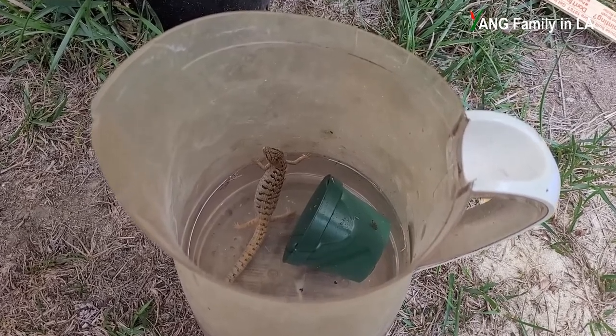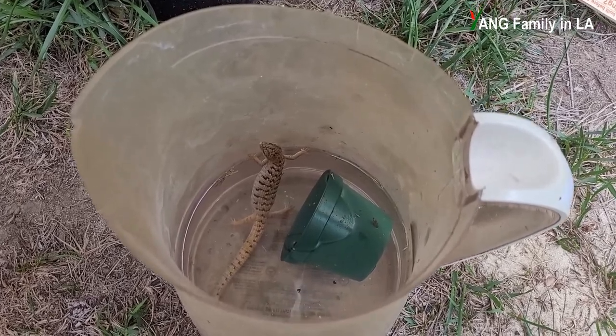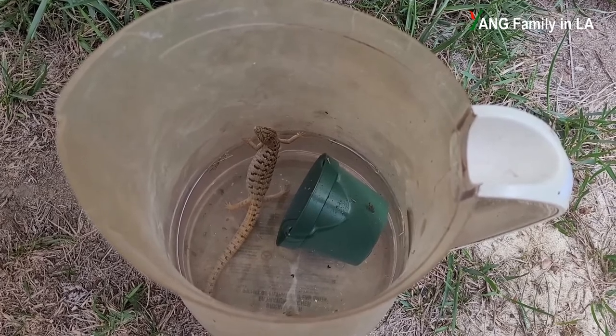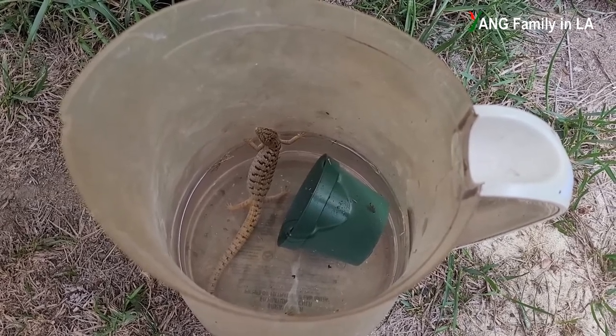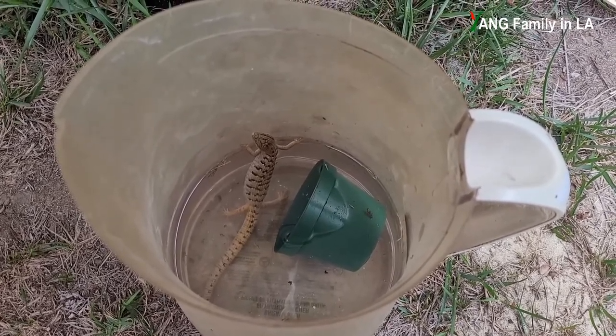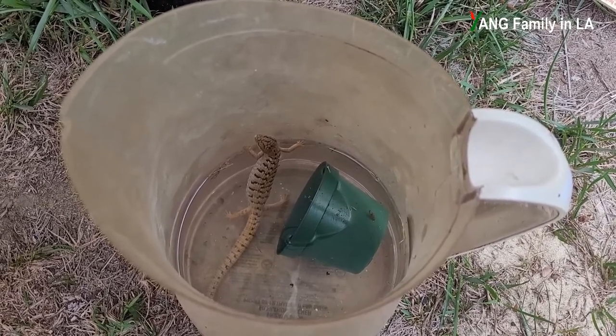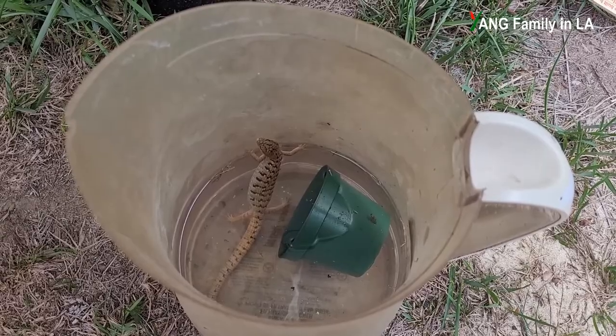So guys, check out right here. You can find a long and big lizard in the picture. Basically, I put some water at the bottom of this pitcher. My wife caught this lizard last night, so let me tell you how she caught it.